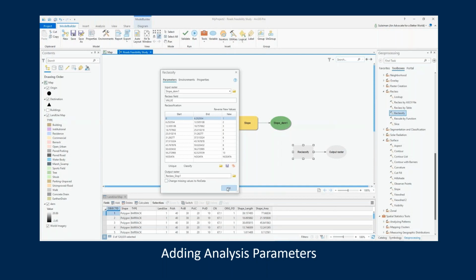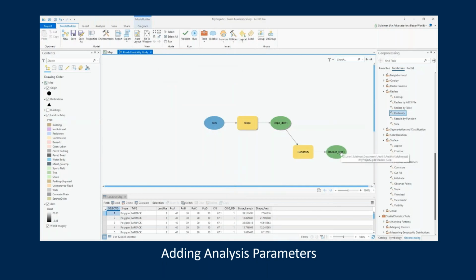Okay, so we've got that. We've got it by ranges, and as you can see now, it has added that for us. Now, just to make this a bit cleaner, we will rename it a bit to say that it has been reclassed, it has been done. Okay, so if you have to share this with someone, they know exactly what they're looking at. So we've got that slope done and dusted. Now we're going to add more and more features from here.